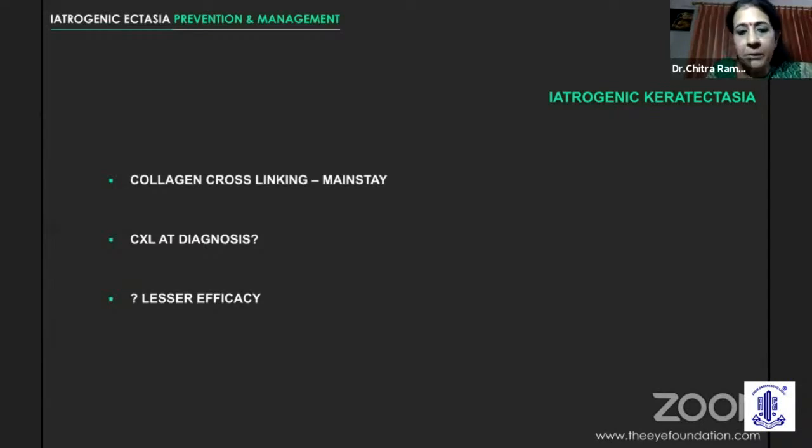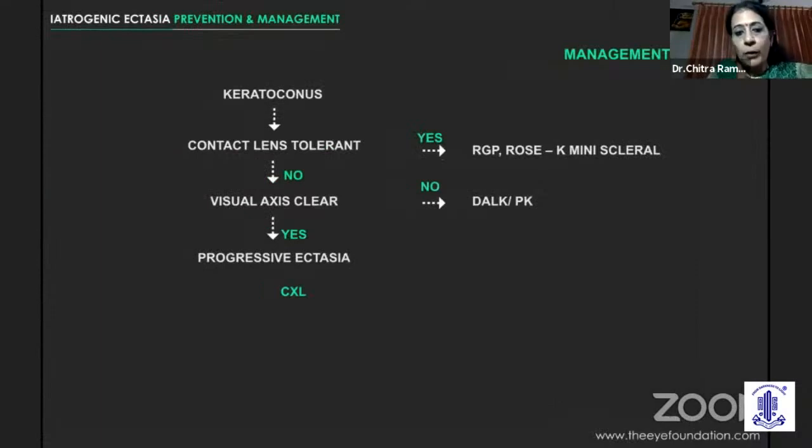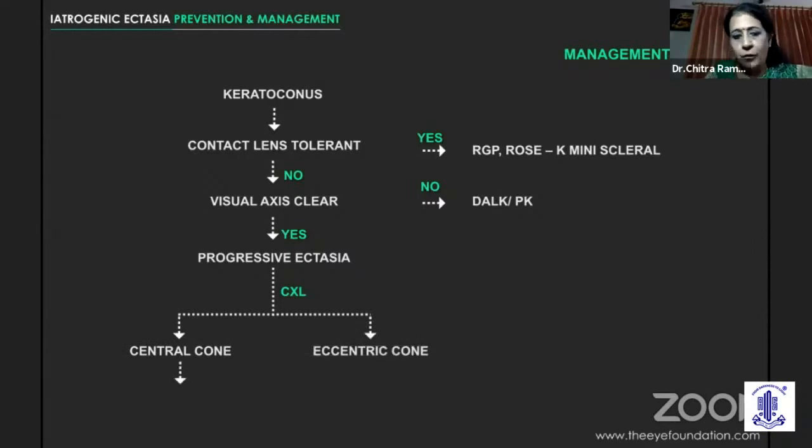But then there is a dilemma. CXL in iatrogenic ectasia seems to not be very efficient because there's some inherent difference in the pathophysiology of these eyes. So probably the diffusion of riboflavin is not adequate. The other important thing is that we are actually cross-linking the flap, which does not contribute to the biomechanics of the eye. And some of these corneas are actually thicker corneas when we get to know that the patient has come back to us with iatrogenic ectasia. So we've decided that we would do CXL for these patients.